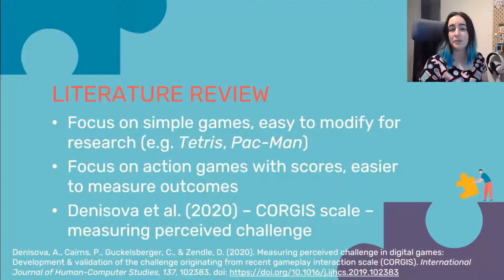In our literature review on papers that had attempted to measure difficulty or challenge, we found that most focused on simple games that were easy to modify for research purposes, or games that were action-based and had a score associated with player performance, making it easy to measure outcomes. The closest paper we could find to what we were attempting to do was Denisova's 2020 paper, which presented the Corgus scale, which measures player perceived challenge.